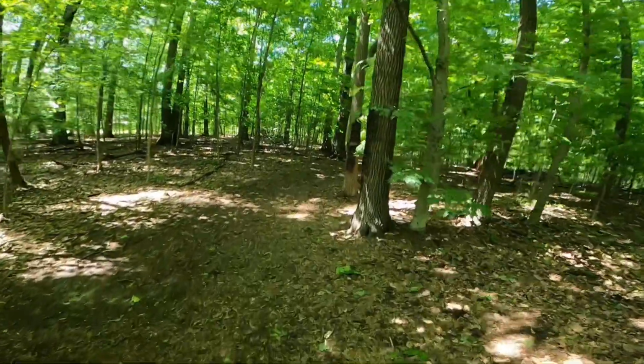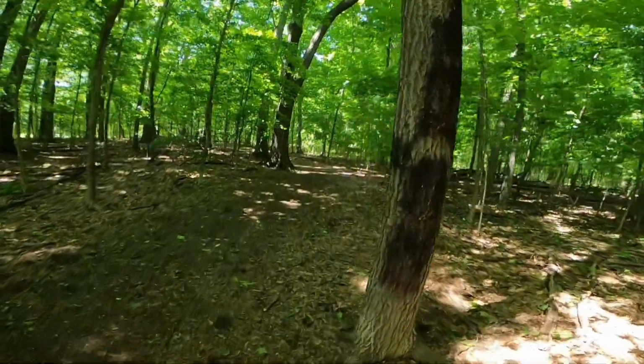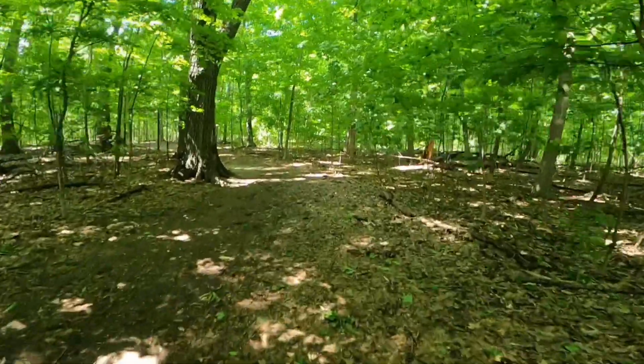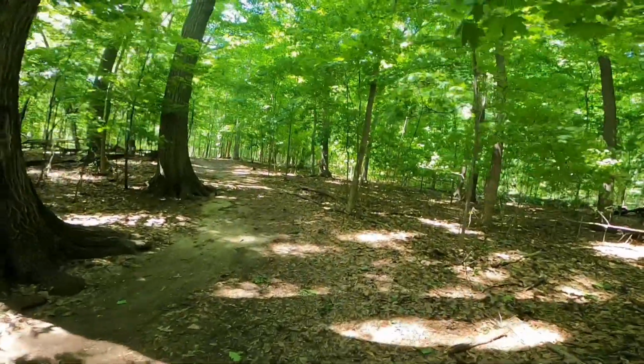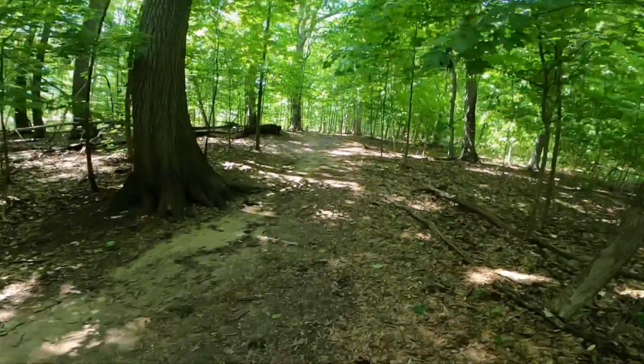Whoa! Be careful, there might be spider webs. Yeah, watch out for bugs, spider webs. Remember that one time when my dad had a spider web in his face? That happens when you're leading the trail sometimes. How dark it is for me. This looks like a lot of people come through this trail though.